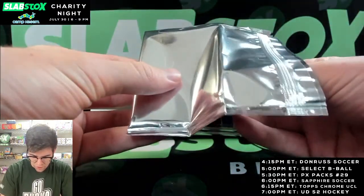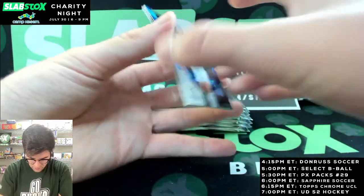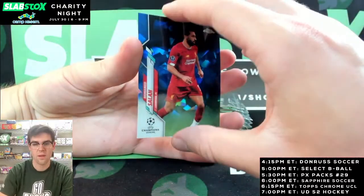Yeah, that's just like Formula One. That's just like the Bundesliga from this year. All those sets have got that Italian manufacturing air. It's really common. Gareth Bale, Alisson Becker, Sergio Ramos, and Mo Salah.